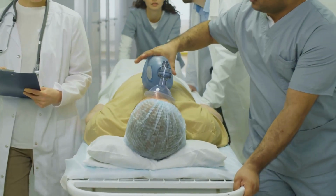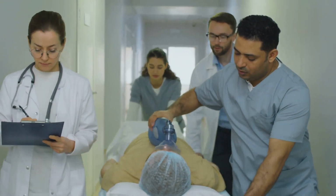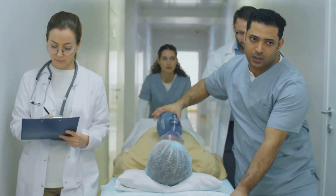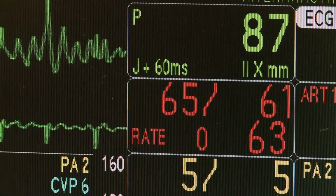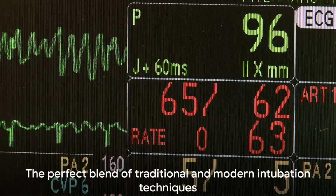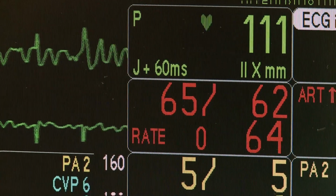This method, while a bit more complex, offers the advantage of maintaining ventilation throughout the intubation process. It's a blend of traditional and innovative techniques, providing an alternative approach when conventional methods may not be ideal. That's our fourth method, a perfect blend of traditional and modern intubation techniques.